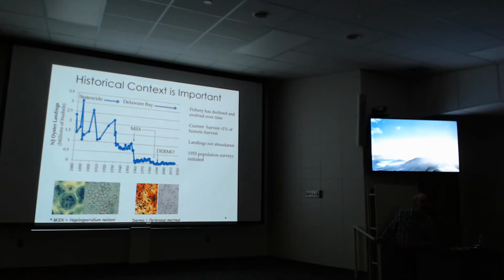The first was MSX, that you are fortunate enough not to have in the Gulf. We'd like to keep it that way. And the second was dermo, which actually was first discovered down here in the Gulf, initially linked to oil drilling, but later identified this was a parasite that was causing mortalities. So those exist, and in fact today, disease is really the major source of mortality in Delaware Bay.